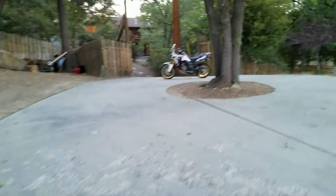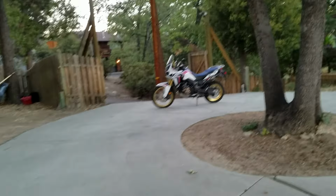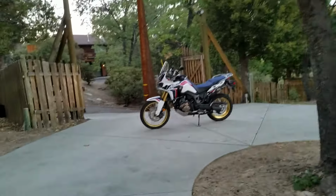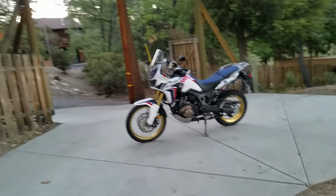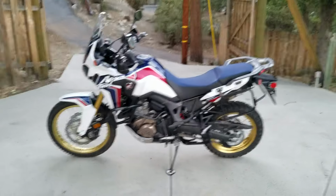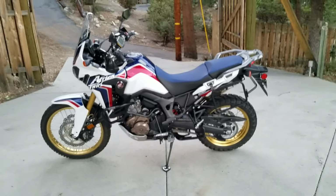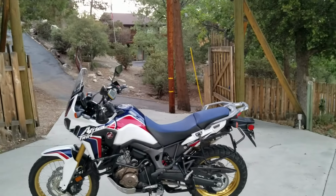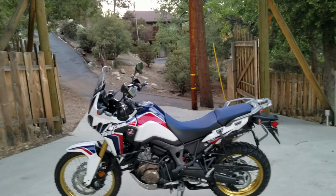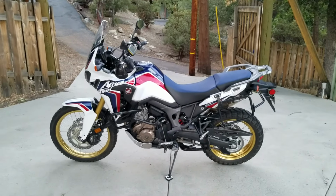So anyway, I think that's about it. Would I buy the Africa Twin again after having all the other bikes? Yes, I would. I would absolutely buy it, and I recommend it to anyone who's looking for a mid-size or large adventure bike who doesn't want to spend $25,000 on a KTM or a GS, and wants a great all-around bike. You will not be disappointed with this bike. It's a really excellent machine.